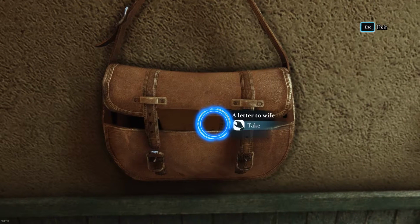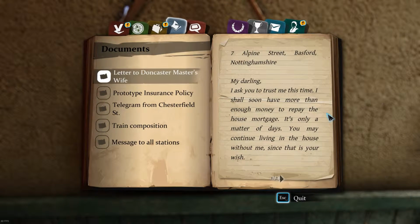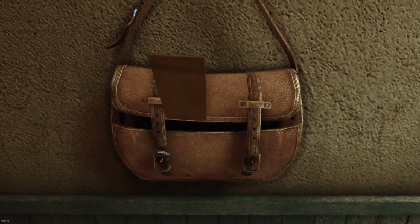Anything? Oh. This post bag belongs to the station master. A letter to his wife. My darling, I ask you to trust me this time. I shall soon have more than enough money to repay the house mortgage. It's only a matter of days. You may continue living in the house without me, since that is your wish. Please know that I still care about you and hope you will forgive me one day, despite all the harm I have caused in recent years. Yours, Edward. We can ask him about his personal mail.